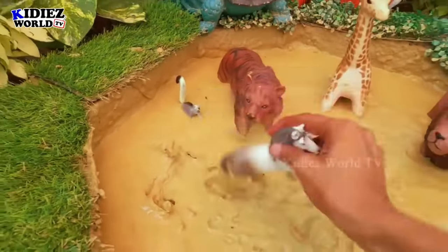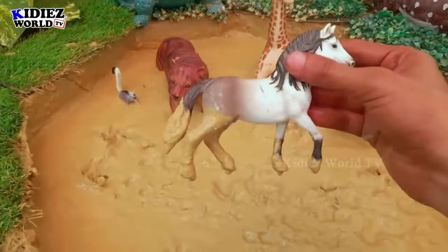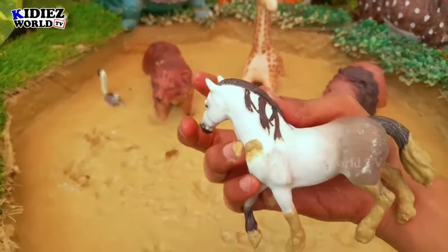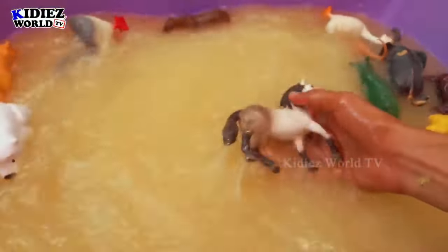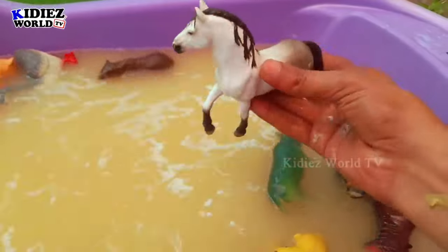And the next one we have is horse. That's another big animal, belonging to the farm animal category. Let's watch him. Here we go, horse.